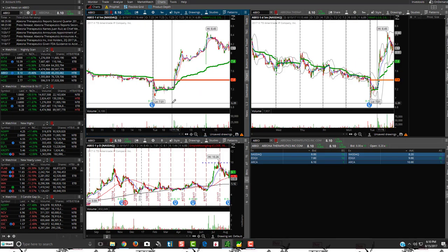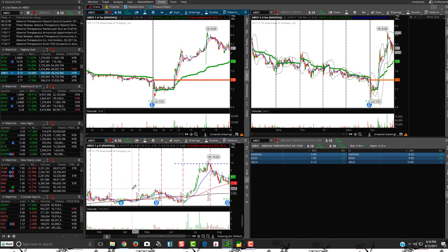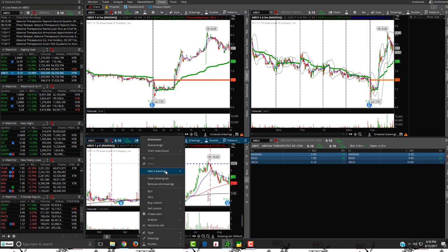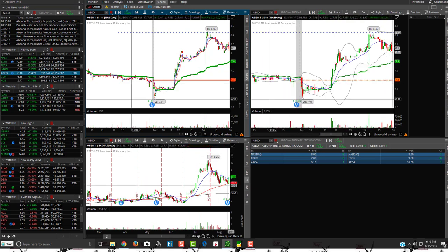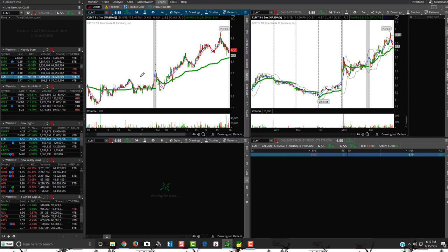ABEO. What do I think of this one here? Borderline on the volume. You want to see if it can break the 845 and go up from there. I'm not a big fan of that one. I'm not going to put that one on.